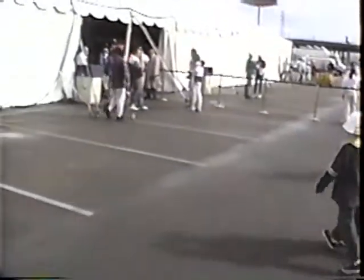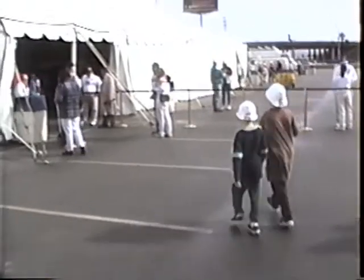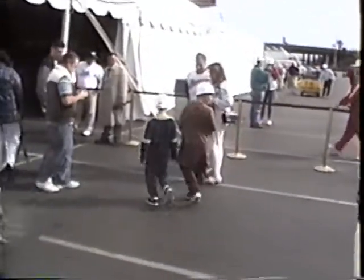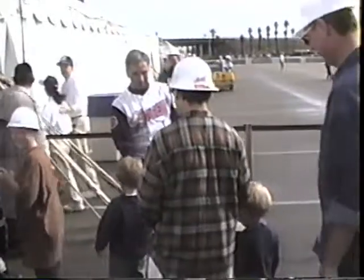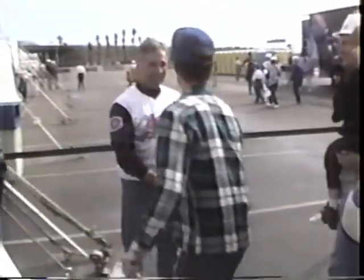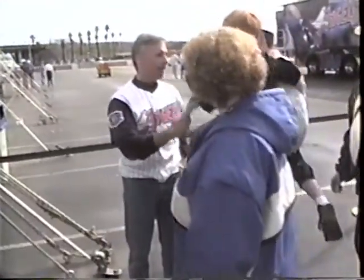You want a picture with Terry? Do you want to take this, Terry? I'll take this picture though. It looks like a hug. All right, you're welcome. Thank you. How you doing? I'm Terry Collins. Nice to meet you. Hi, buddy. How are you? How'd you like your tour? Good luck this year. Thank you very much. We'll need it. How you doing? Thank you. Nice to meet you.